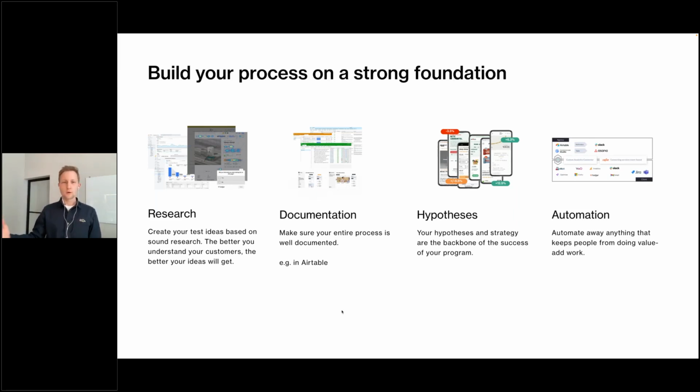And then the fourth one, and oftentimes also very much missed, is automation. In the beginning, when we started, especially with Airtable, we didn't have much automation in place. But what we realized over time is that there are so many recurring tasks that really nobody liked.